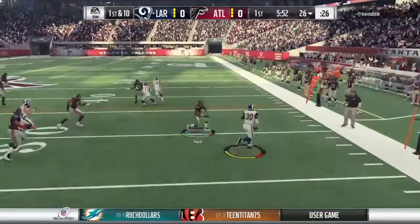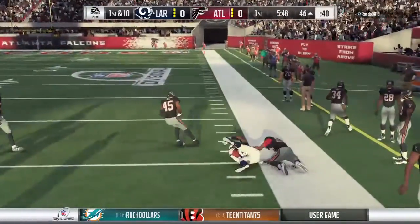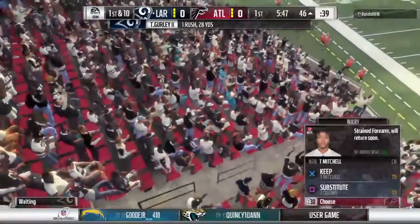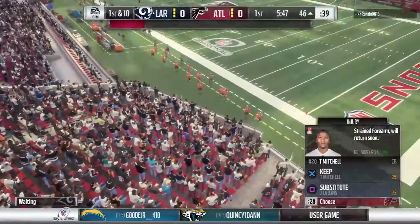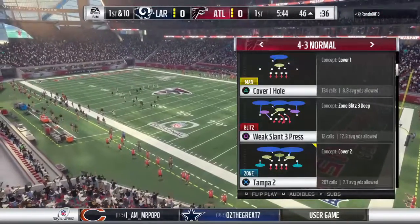First down. Oh, he's got a little daylight. And he'll be taken down, but not before he gets into enemy territory. A really good pickup of 28 yards.